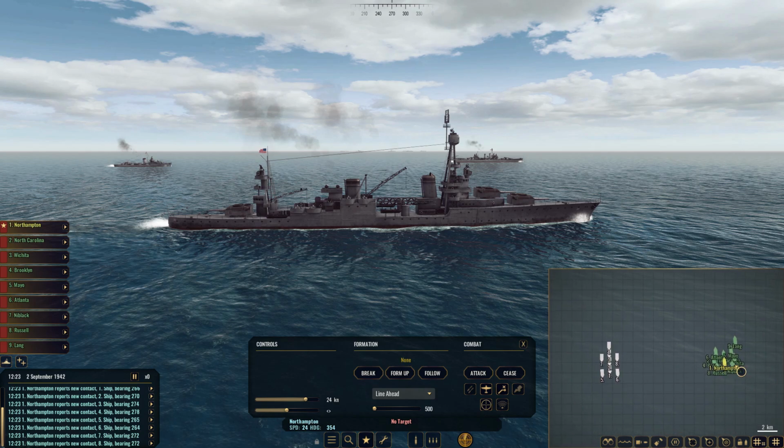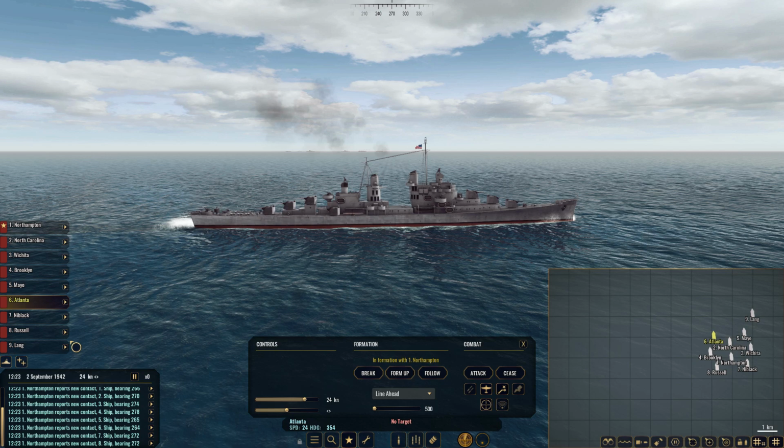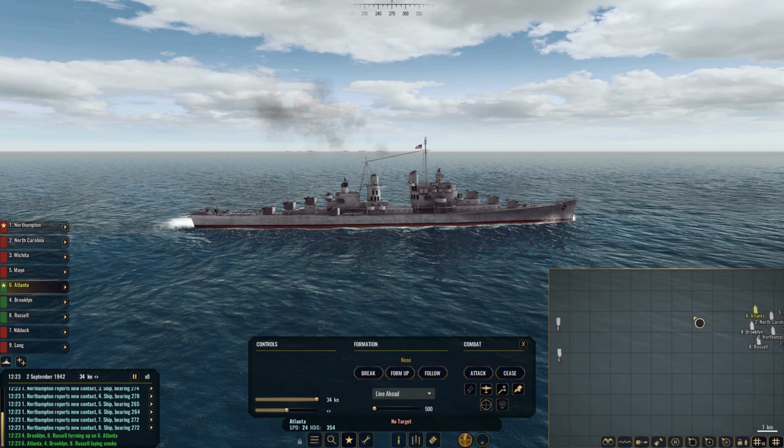Yeah, that's directly on us. So we're going to move very quickly with the Atlanta, Brooklyn. Come on, there we go. And the Russell. Come on. And we're going to line ahead. Go rather quickly, lay smoke with this group, because I get the feeling they're going to be focused very heavily.